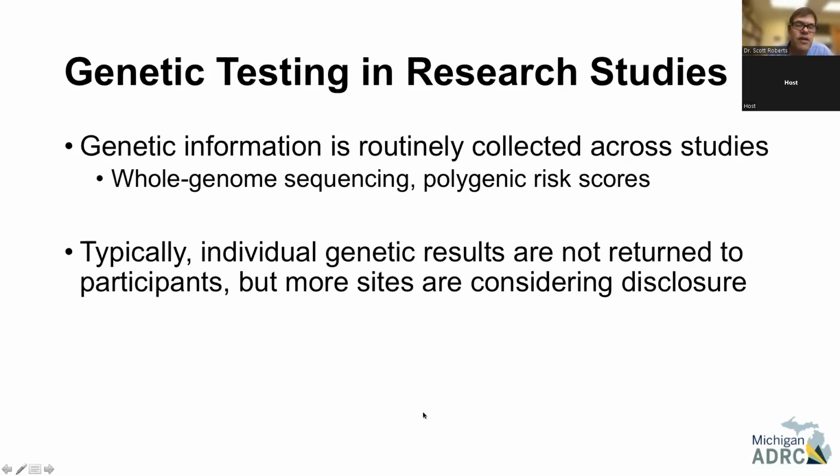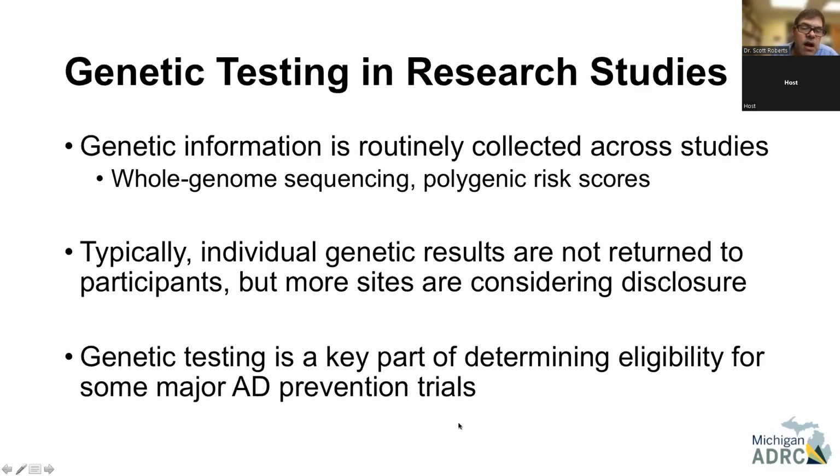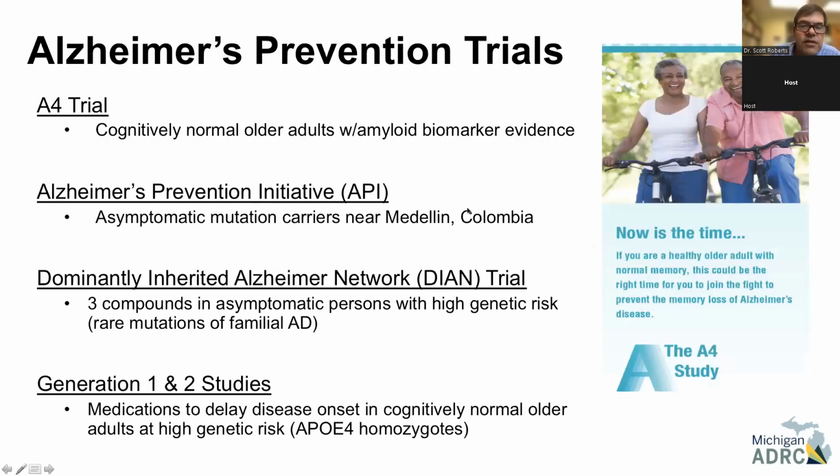In the research side of things, people's individual genetic results usually are not given back to them. It's just done more for research purposes. But we and others are more actively offering people the chance to learn their genetic status as part of these studies. It's also become a key part of determining eligibility for some of these newer prevention trials where we're trying to test medications that might actually prevent Alzheimer's in people who don't yet have any symptoms. There's been a range of these trials done now, and you can see some of them. We'll get more into biomarkers in just a little bit.